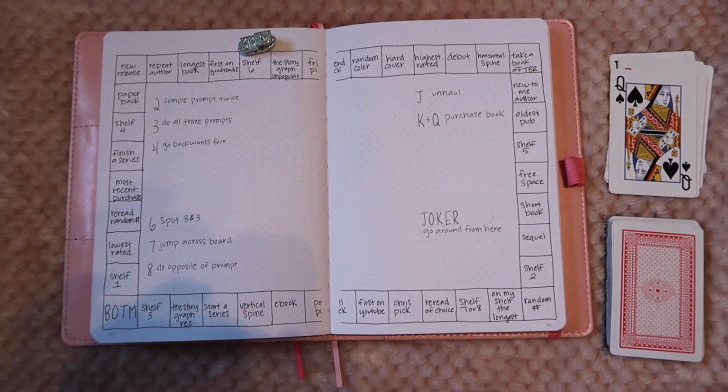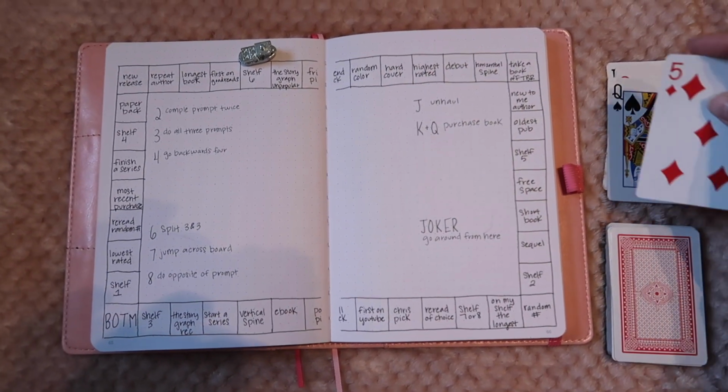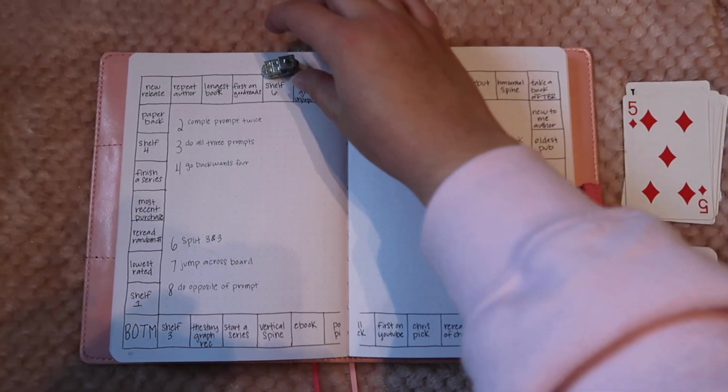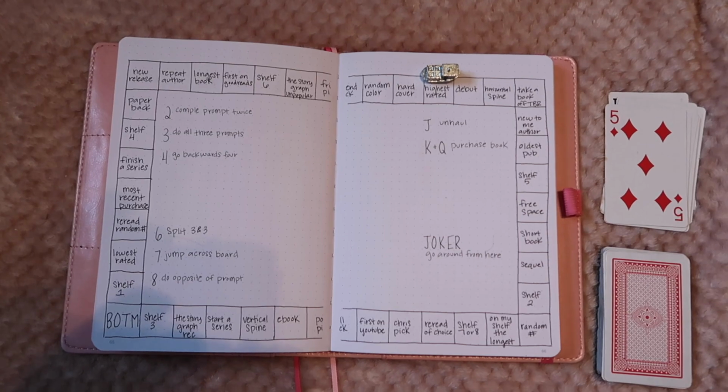A queen, I get to purchase a book. A 5, 1, 2, 3, 4, 5, highest rated. Then I landed on highest rated, which I do not make myself pick the absolute highest rated. I'm picking from the top 5 answers that came up from that, but the book I'm actually picking was the highest rated on my Goodreads shelf. And I will be reading The House in the Cerulean Sea by TJ Klune.